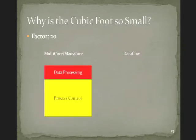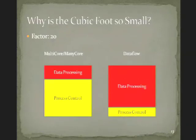Now, why is the cubic foot so small? Well, multi-cores and many cores are implemented on top of off-the-shelf microprocessors, where only a small portion is for data processing, and most of that is for process control. And DataFlow is implemented out of FPGAs, where it is the opposite. So here it's like 5% over 95%, and here is the opposite, which is exactly 20 to 1, which is what I was mentioning.